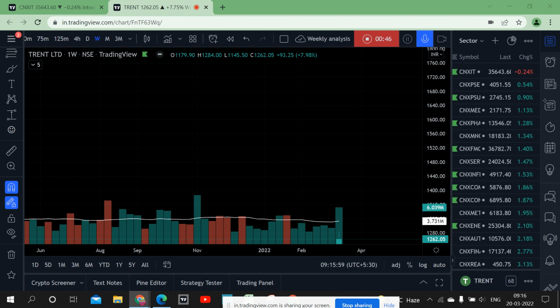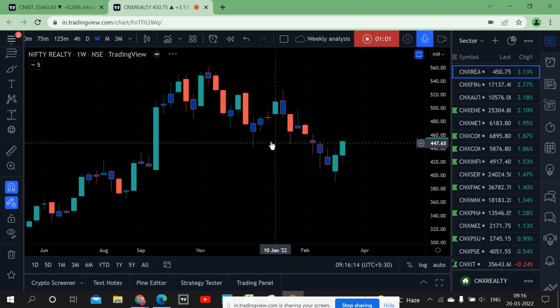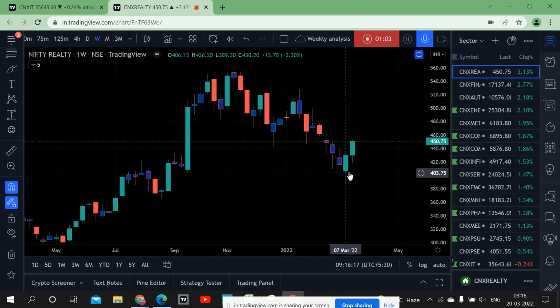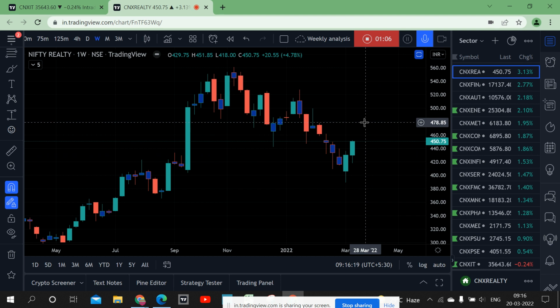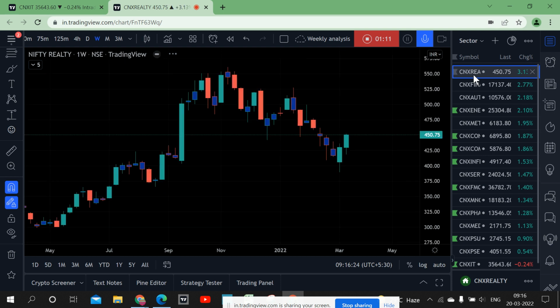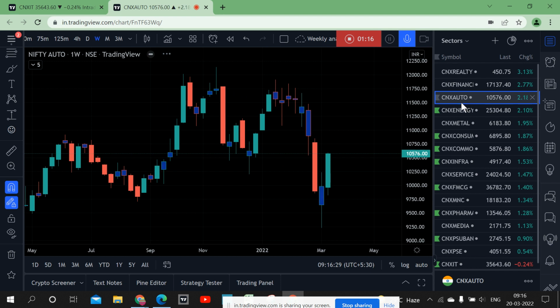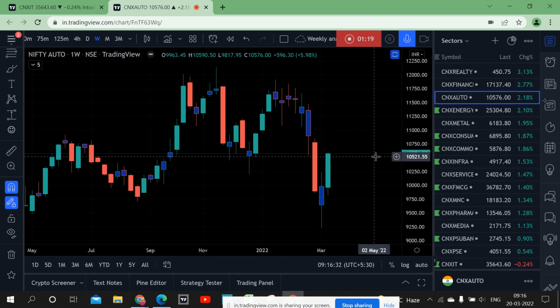Here I have done the same top-down approach. I have listed out my stocks based on the sector analysis, looking at which sector is in a strong trend, and I have analyzed all of those things based purely on support and resistance, or supply and demand zones mainly. As per this, there's a good reversal taken from realty, financial services, and the auto sector. It has performed, but still they are not good to an extent.